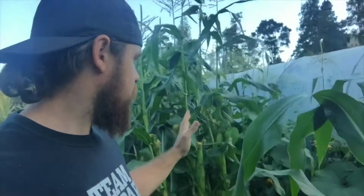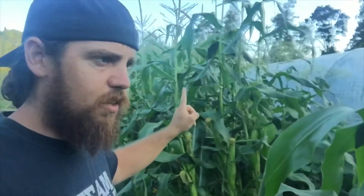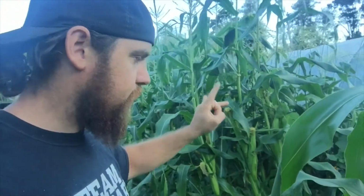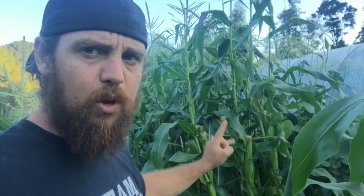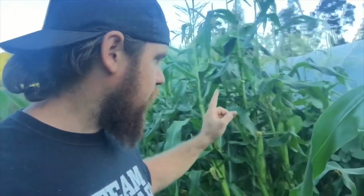Okay, here's a biggie. Where do I start with this? The corn. This is the corn patch, which me and the kids planted out, and it's done super well with cobs and stuff like that. But this is the Three Sisters, and this is the reason why I'm not doing Three Sisters, maybe never again, but don't hold me to that word. Okay, so this is why Three Sisters works, right?